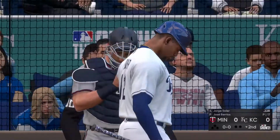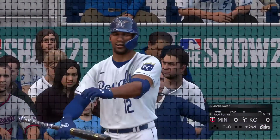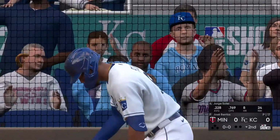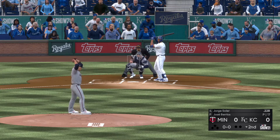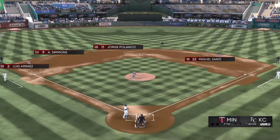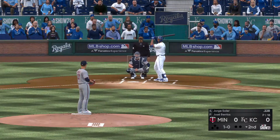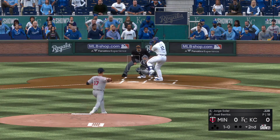Last half of the 2nd set to go, and standing in is the DH, Jorge Solaire. The designated hitter, Jorge Solaire. First pitch on its way. 1-0. The windup and the 1-0 pitch.